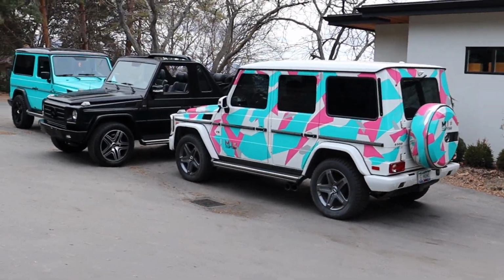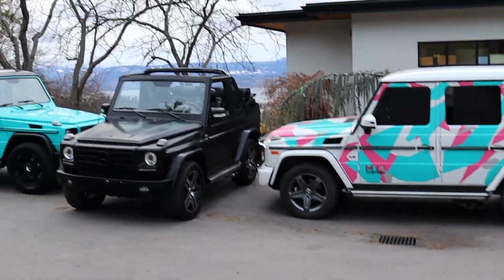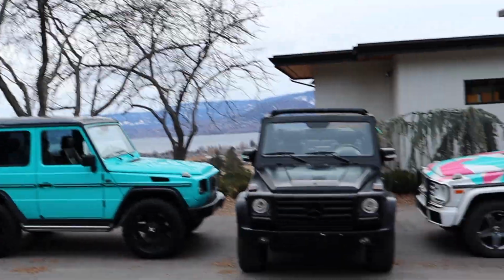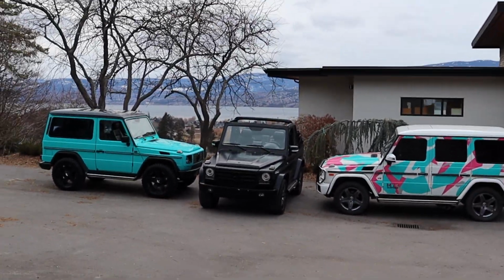All right, here it is, everybody. All three G-Wagons all together. So we got Mama G, we got Baby G, and we got Daddy G. How rad is that? All three finally together for the very, very first time. So sick.